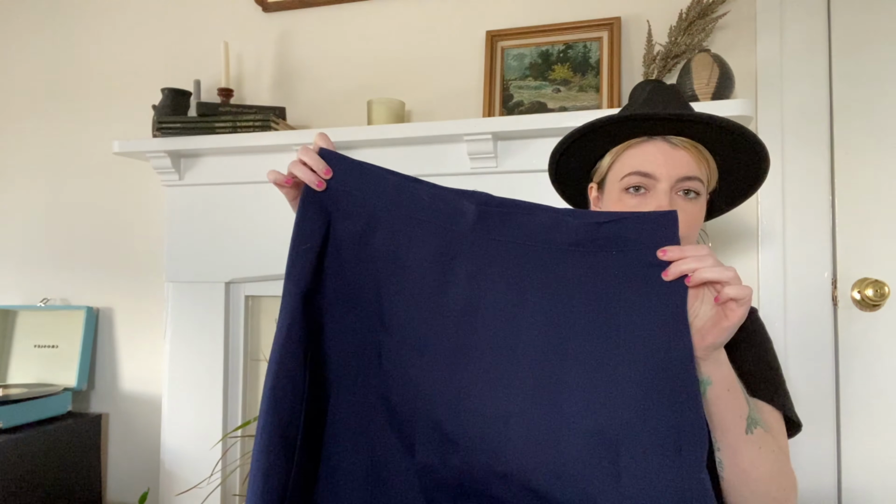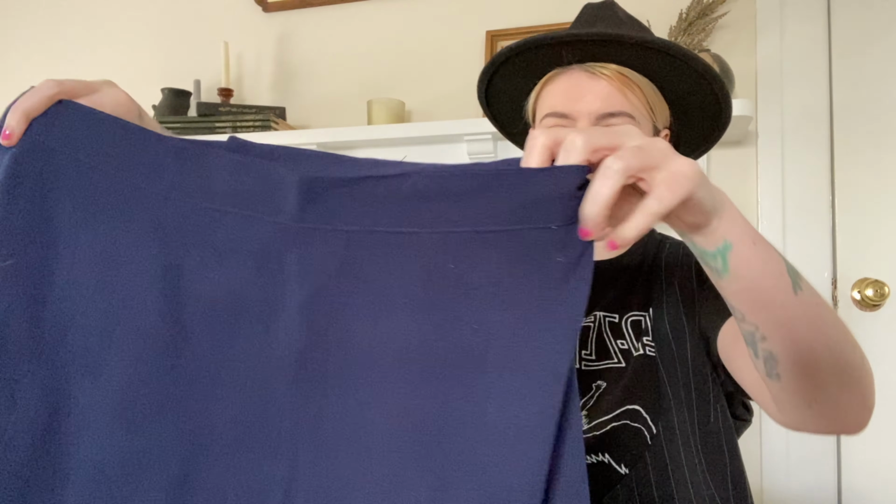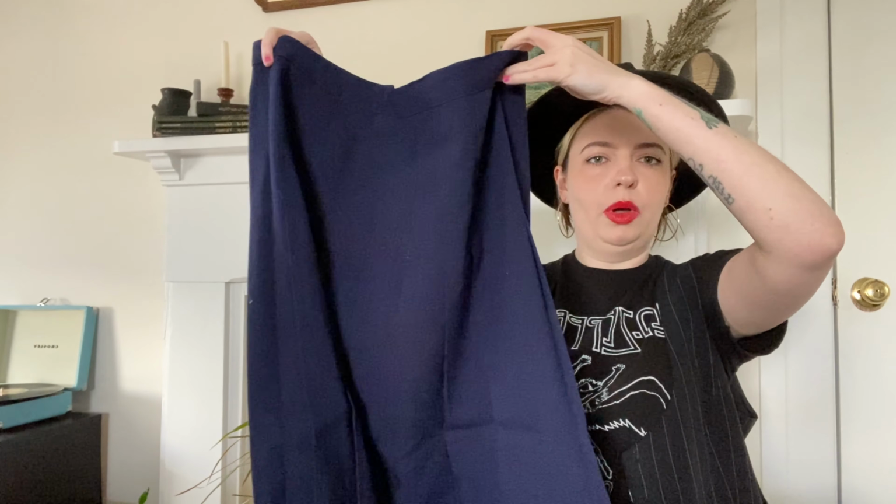Alrighty, and this is the last skirt. It is just a navy blue, again kind of plain pleated midi skirt, but very good quality. It's got some really good weight to it. Here is the tag. This one looks a little bit more like late 70s, early 80s, but this is just a really good, simple, basic skirt to have.